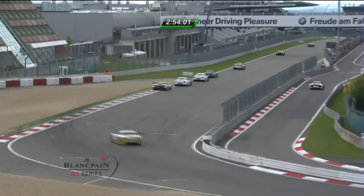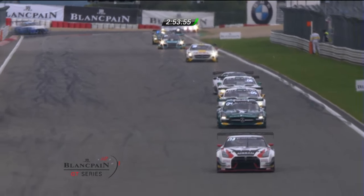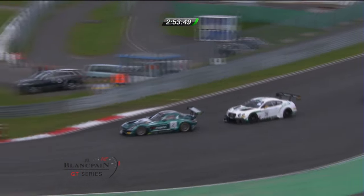He also wants to try and get up past and take the points, take the position, but also get away from a battle because he doesn't want Parent to come past him. That's going to compromise that car's chances even more. But Buick, in the meantime, is busy looking for a way past Hubert Haupt, isn't he? Down towards turn one. And he's not able.